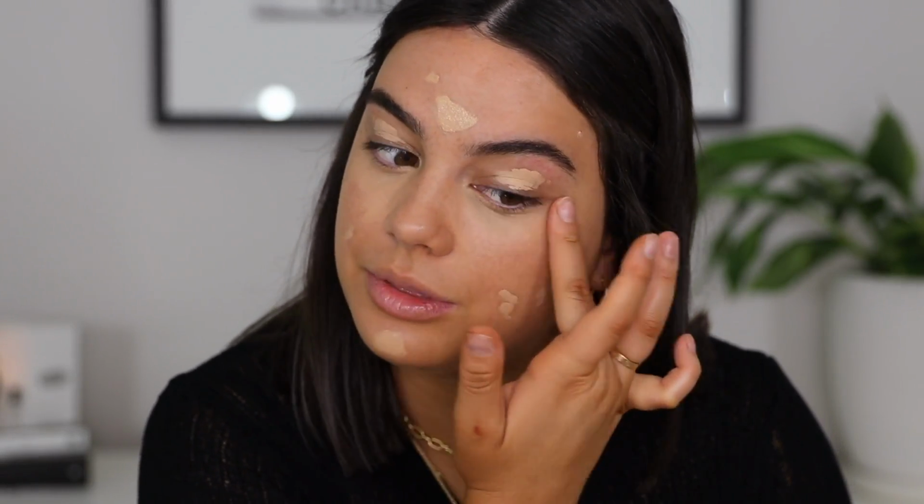I like to go in with my fingers on my under eyes to give it the most natural effect. I always use my finger in the places that I really want the coverage to stay, like over my little red marks. And then I go over it all with my beauty blender a little bit, just to make sure it's all meshed in.